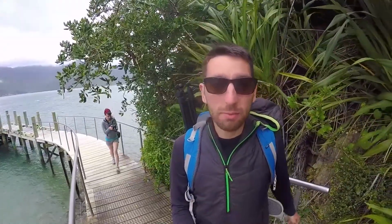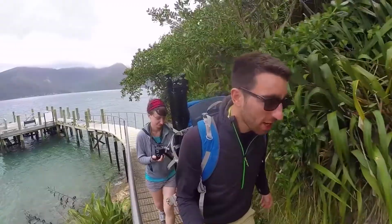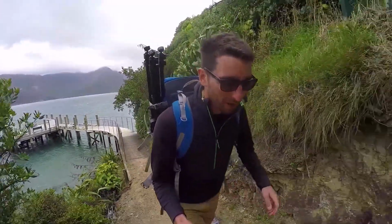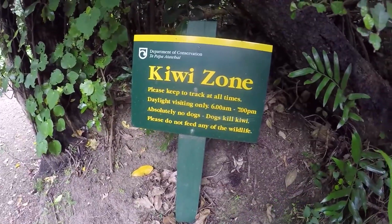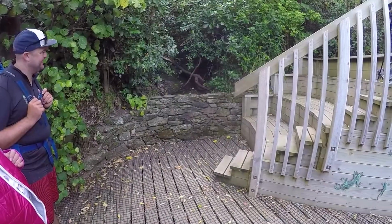So we just arrived on Motuara Islands, and it turned out that the weather has changed quite dramatically since we've been on the track. Yep, what started off as a sunny day in Picton has now turned into a little bit of a chilly one, so it's always best to be prepared when you're out and about in New Zealand.